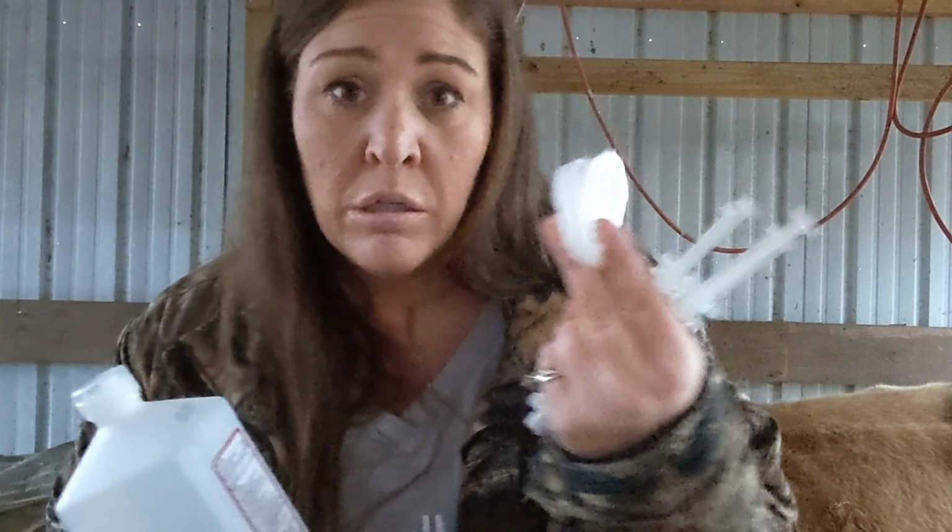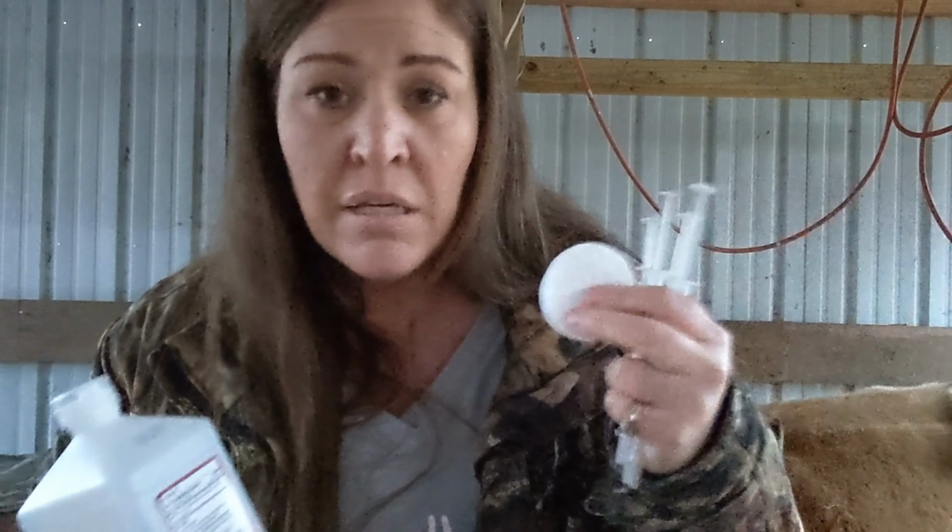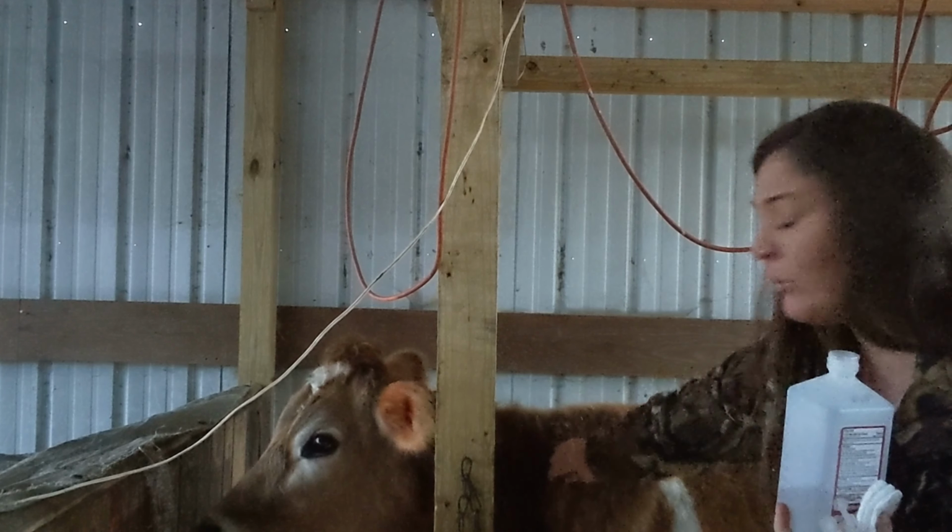So let me go ahead and get this stuff out of my hands and get her set up since she's in the head gate. Whenever we give vaccinations, we always get some alcohol with some cotton pads and clean up the area. Whenever you're giving a sub-Q injection, you want to find a loose area, which is most likely going to be around her neck.